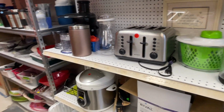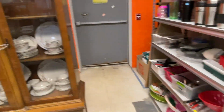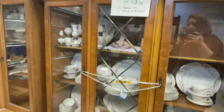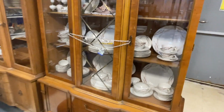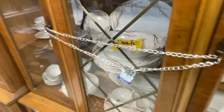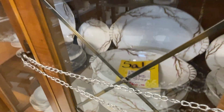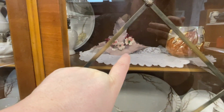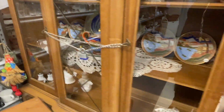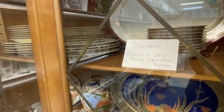I got some electronics over here, Mom. I don't see a clock, but not included in the sale items, china cabinet. That is a neat china cabinet. I got these lockdown. $100, now $60. That's a pretty set. That piece in there looks like it's in good shape. Gotta ask for entry into these. That's a Bavaria Heinrich ivory.